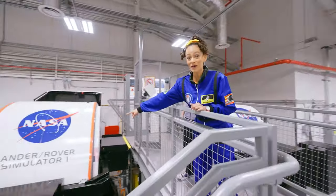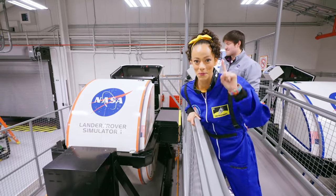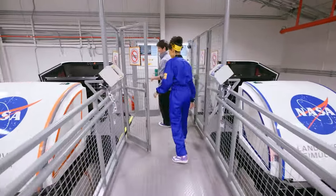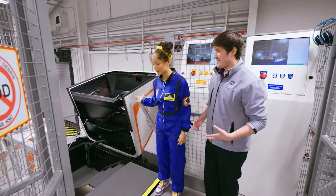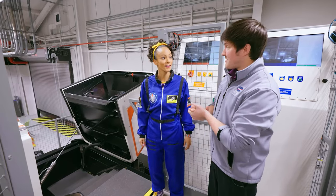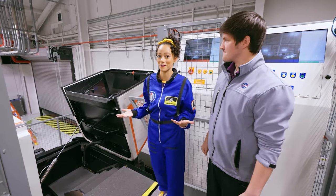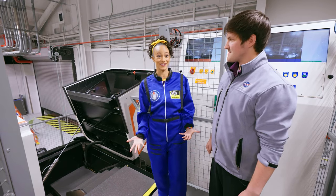Whoa, look over there. It says Lander Rover Simulator 1. That's so cool. So over here, we have a really amazing simulator. This is gonna show you how you're gonna fly to Mars, how you're gonna land on Mars, and then how you're gonna drive on Mars. That's amazing. And remember, it's a simulation, so it's not real, but it's gonna make me feel like I'm really traveling to Mars.